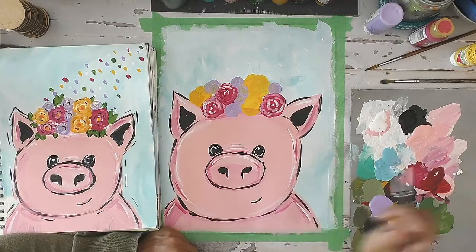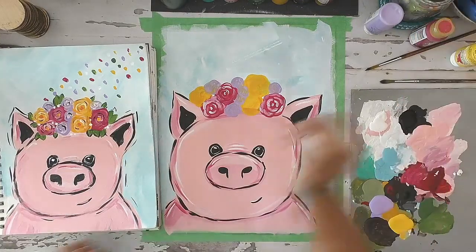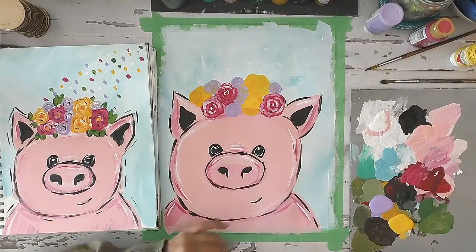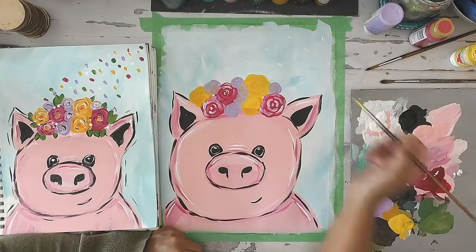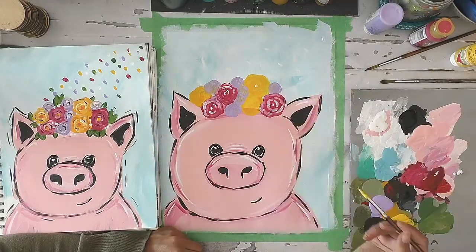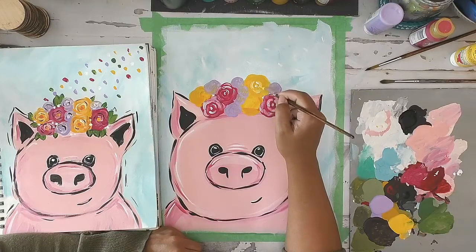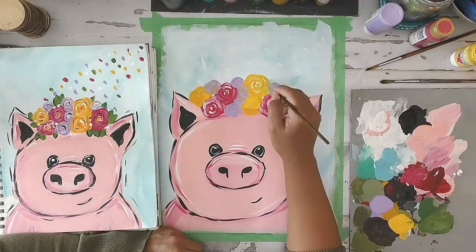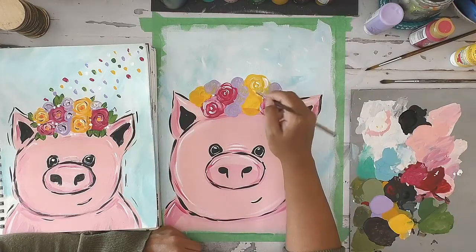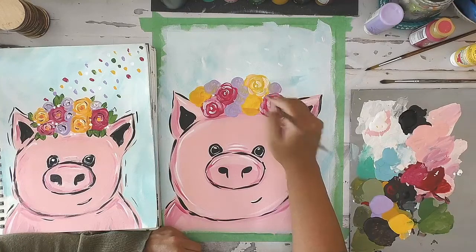Okay, that's it for those flowers. I'm going to give my brush a wash here and we'll do the yellow. So again, we're going to load up with that yellow. We're going to dip it in the white. Choose your center and create those arches, those parentheses, and as you get further from the outside, they might get a little bit bigger.